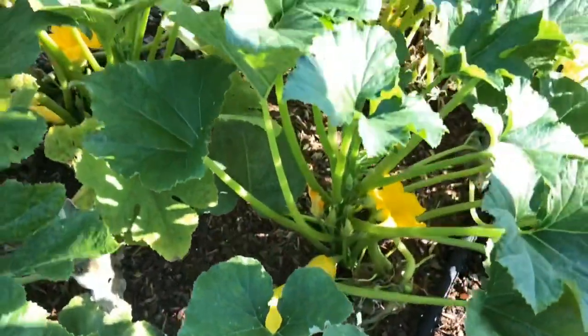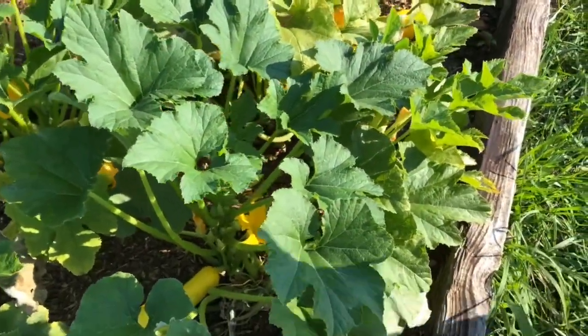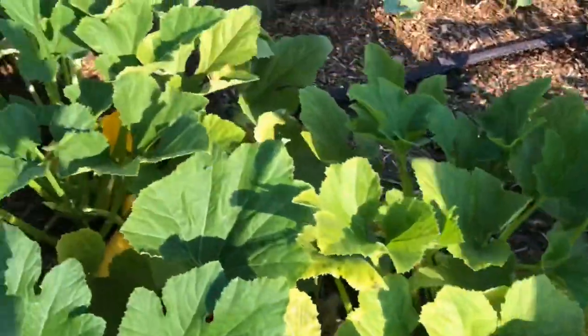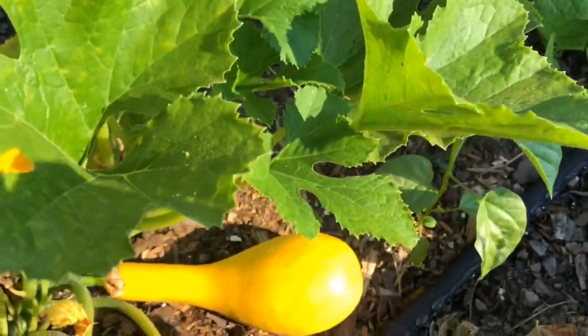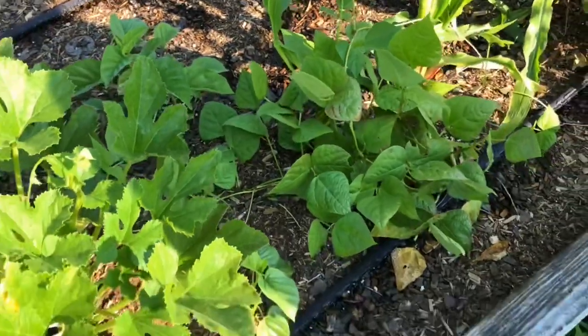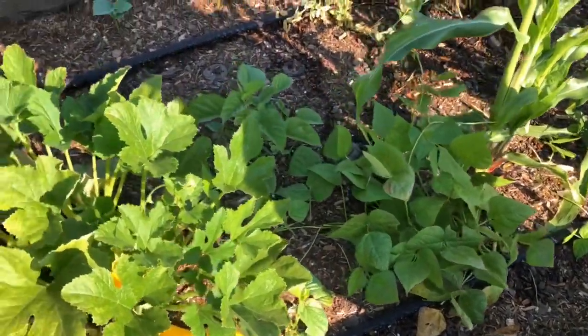We'll pick them in a little while. There's a long one over there, not quite as big. No, there's a couple of fat ones though. Yeah, I see one back here. We're messing up all of the bees pollinating everything. Squash down there, and then these whole beans, our green beans.